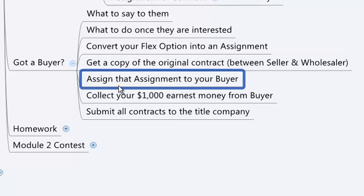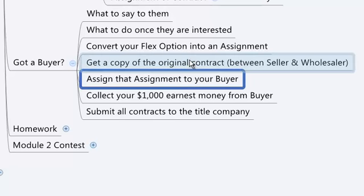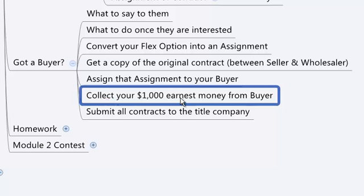You're going to then reassign your assignment over to your buyer. So now the buyer will need that original contract. Okay? And so you're doing 2 assignments here. You're going to collect $1,000 earnest money from your buyer. Okay? I want you to collect at least $1,000, especially since it's your first deal and you've never done business with this buyer before. Collect at least $1,000, and just say that's just how it needs to be done, right?